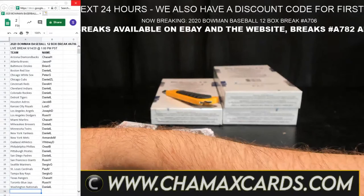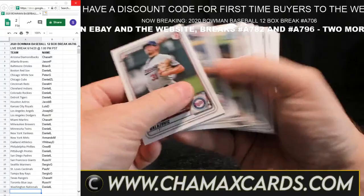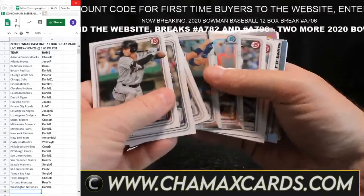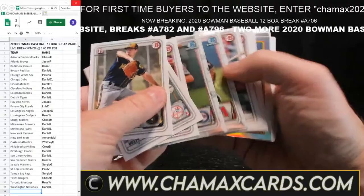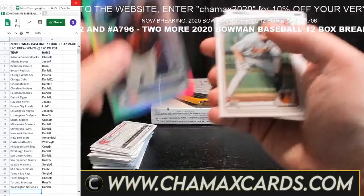All right, put these over here. All right, we're moving now. We're moving. We're grooving. Again, I'm showing these cards here. There's a talent pipeline of the Diamondbacks. I don't think that's one we haven't had yet. Vaughn for the White Sox. There's a Dominguez. Those were gone out anyways, but pull it out.